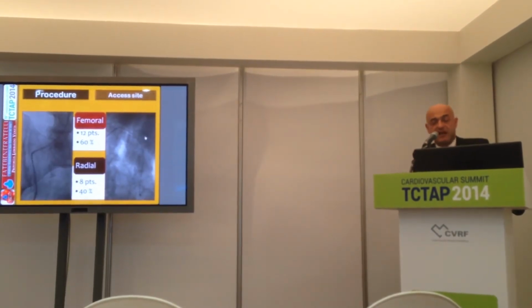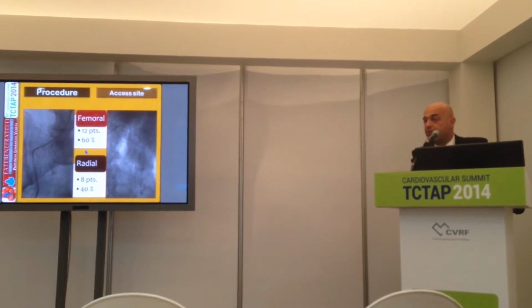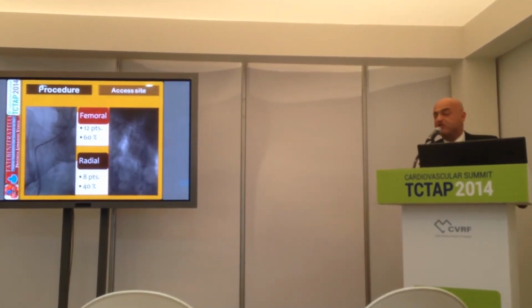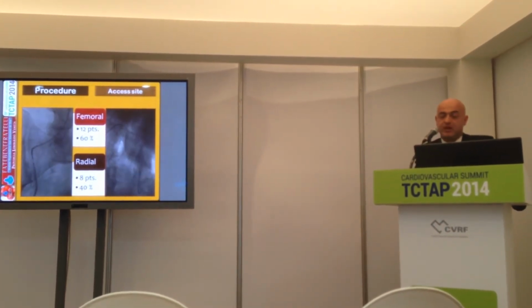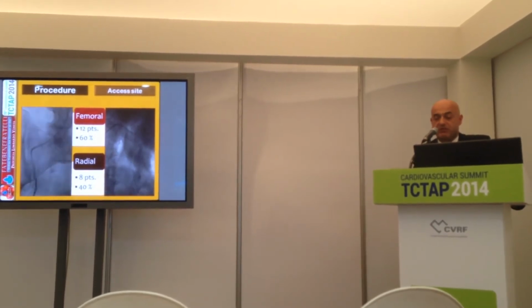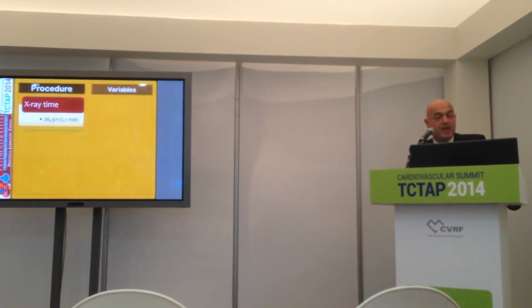About the access site, obviously at the beginning most of the patients were treated by femoral approach because the stent needs a 7 French catheter. Then we passed to the sheathless catheter and the radial approach, so now we are placing the stent by sheathless radial approach. 40% were by radial approach, and now it's more.